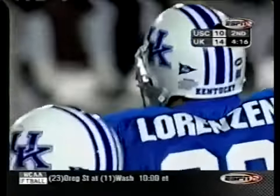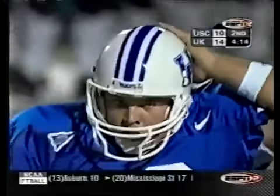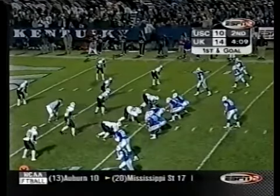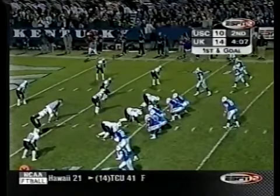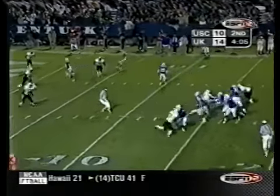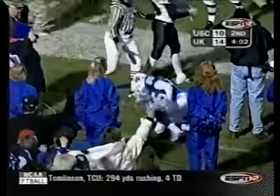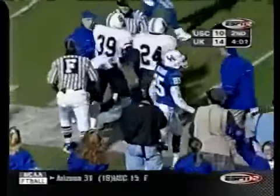Warning on the Kentucky sidelines. We do not assess in the yard. It's first and goal from the 10. And Lorenzen firing to the side. Down near the 5-yard line is Quentin McCord.